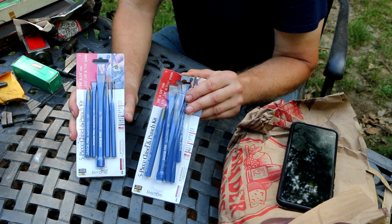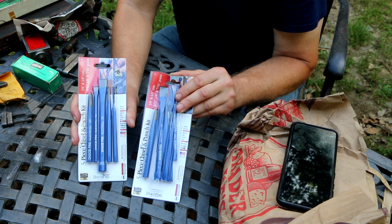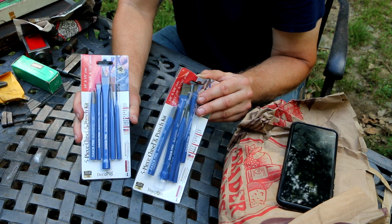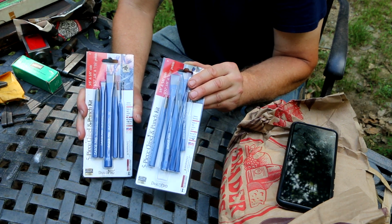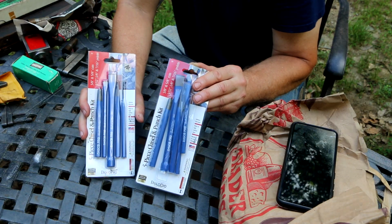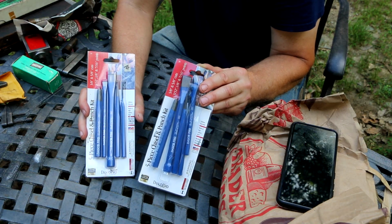So I decided I'd buy these two, and then I guess because I ribbed him about it, he figured, hey, good point, I'm not charging enough for these. So he ended up giving me $1 off on each one of these. So I got these for 9 bucks a piece, 18 bucks for the two sets.